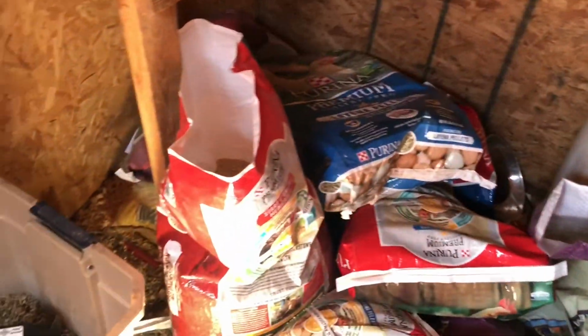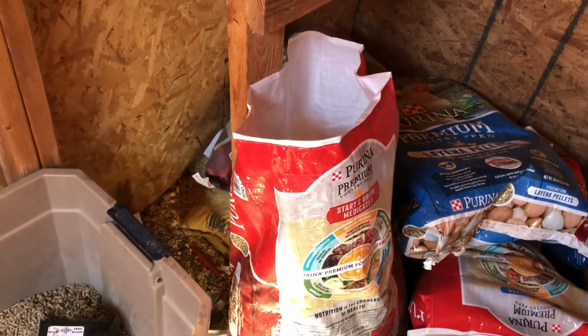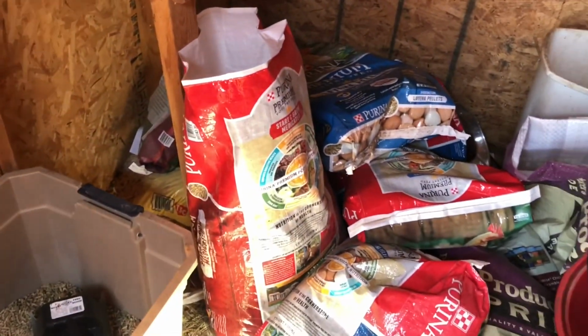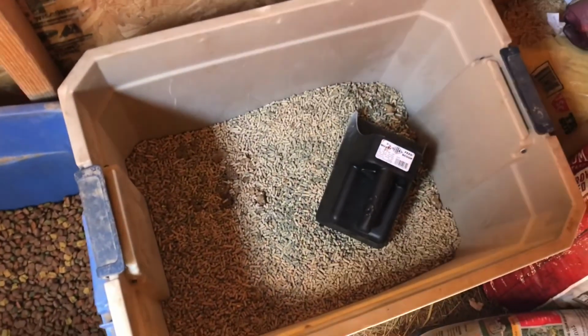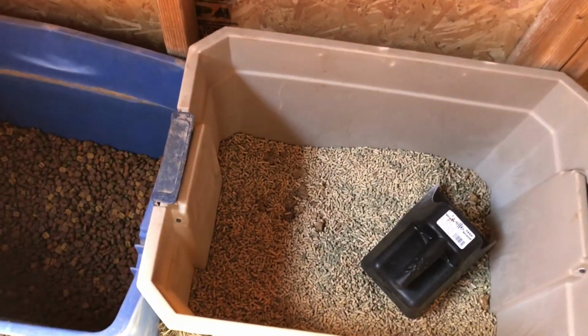I also switched the chicks' feed over to this. It's like medicated food. Has more minerals and stuff in there for the chicks. But I poured in some of that bag that had the wet stuff, and it kind of has a little bit of clumps in there, but worked out fine. They dried out.